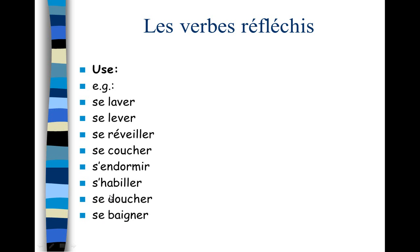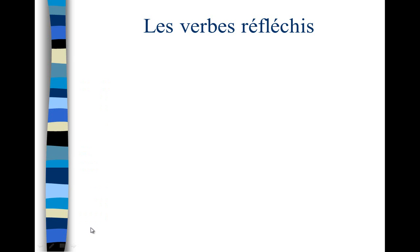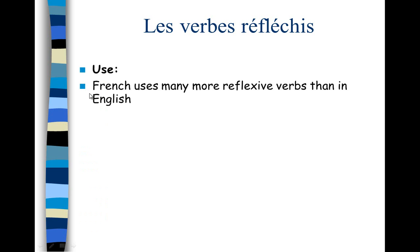And you can see already in English, sometimes we'll use a pronoun, sometimes we'll never use a pronoun. To go to bed, we never make that a reflexive verb in English. So you can see already that the French use reflexive verbs a lot more often. There you go. Many more reflexive verbs than in English. They'll even use them for things like s'arrêter, je m'arrête, I stop myself. Yeah? Whereas in English we'll just say I stop.